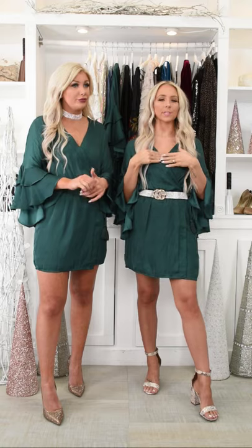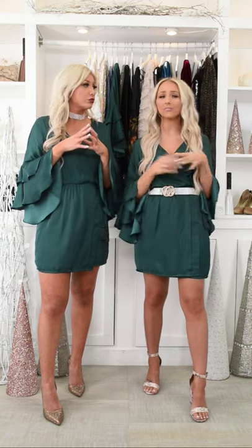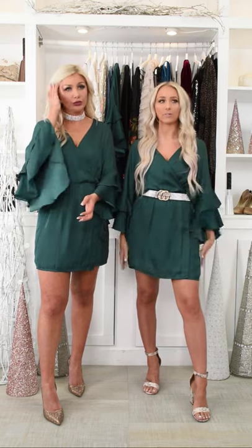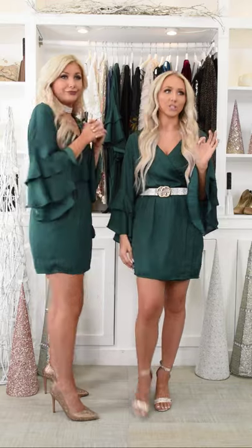It does have a snap here, which is really nice just to give you a little bit more coverage. So if you don't want to show off as much cleavage, that's an option as well. But because it's a wrap dress and it has an elastic waist, there's a lot of flexibility, which I very much appreciate. It's got good length to it too. It's not too short. I'm fully covered. Alex is fully covered. But if you're worried, you can totally size up because it is a wrap dress and you'll still be good to go.